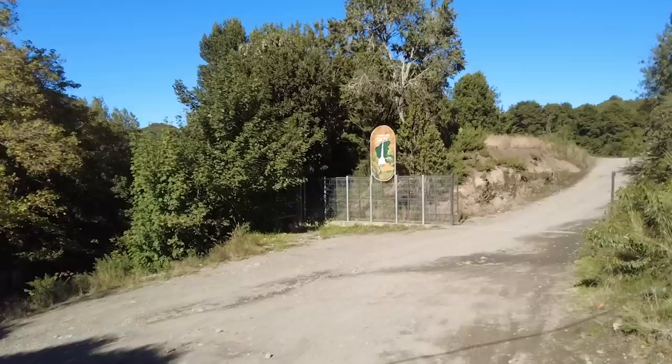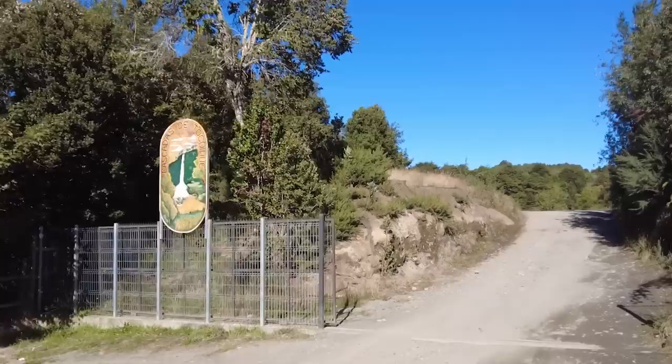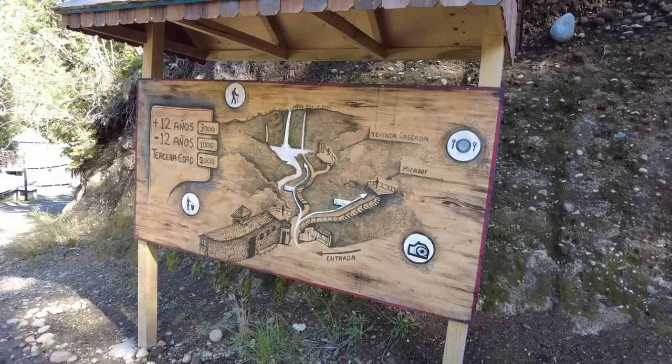I'm gonna call this Cascada de Coyue. Don't know if that's right or not, but that's what we're going with. It's not a very long detour. The road has been average for a dirt road, and we're almost there. All right, I love it.